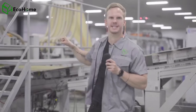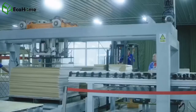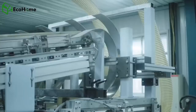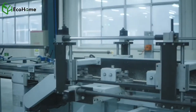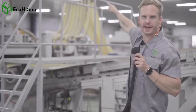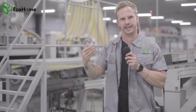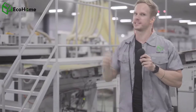Alright, here we are. This is one of the last stages of the whole process. On this machine behind me, they cut everything once again and they grind the sides of the planks, so they make these little locks on the sides. What I really like about this is those pipes over there. They suck the dust and then the dust is reused again. It's recycled when they make new planks. It's a pretty cool thing.